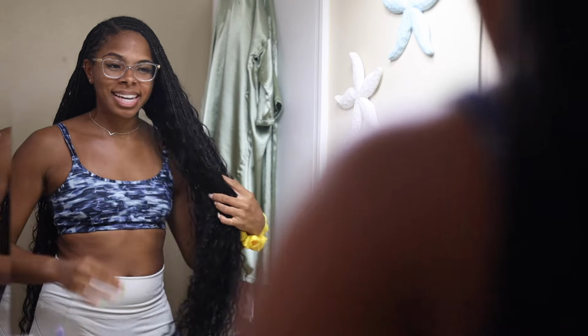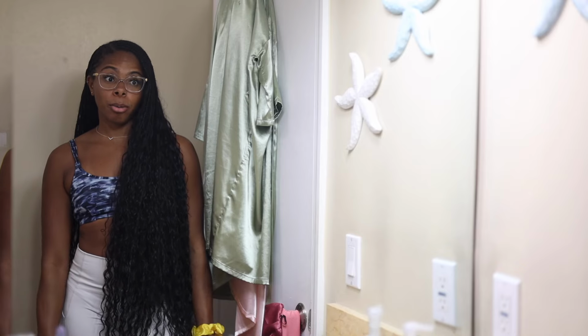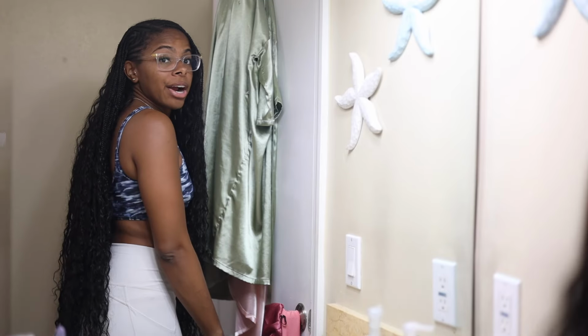Oh my god. Alright, y'all, so I thought I'd go ahead and do a 3-week check-in so you guys can see how well this hair is holding up. 3 weeks with these boho braids, with these Bora Bora braids. And this is what my hair looks like.